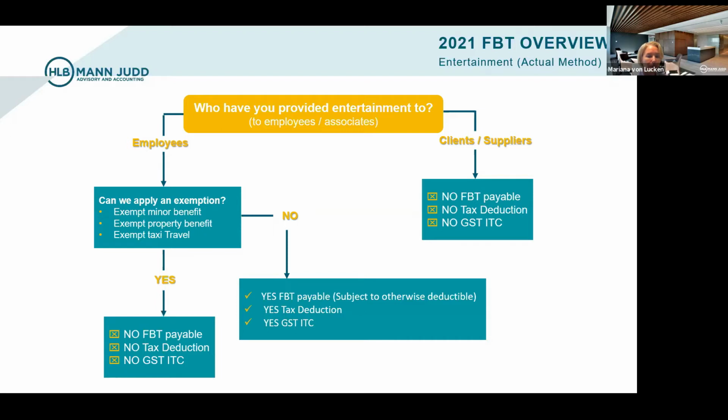Just before I get into this, one of the questions that we got in before the webinar was from someone wondering, if we're providing an employee with a luxury meal, and there's no alcohol included, would we still need to consider it for entertainment? And the answer is yes. It would still be entertainment even if there is no alcohol. You're providing a meal at a restaurant to an employee, so it would definitely be caught.